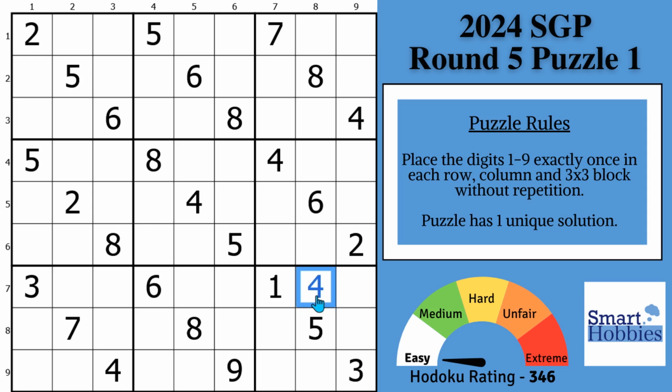Greetings, friend. This is puzzle 1 from round 5 of the 2024 Sudoku Grand Prix. It's rated 366 easy. I will show you the 3 best scanning hacks for solving Sudoku without marks. I just showed you hack number 1. It's called cross-hatching. When you search for hidden singles, cross-hatching is the most popular and fastest way to solve Sudoku cells. Now see if you can cross-hatch the 5s.